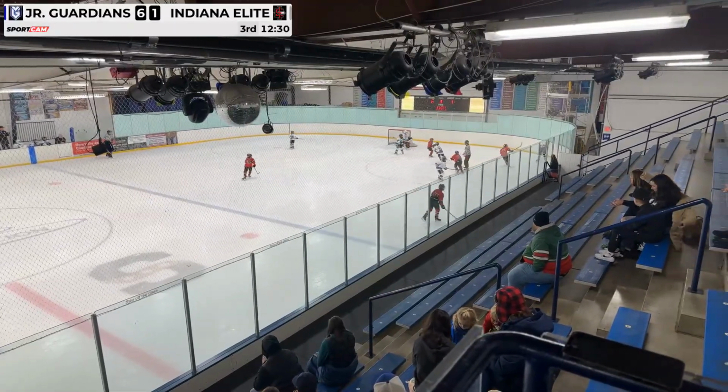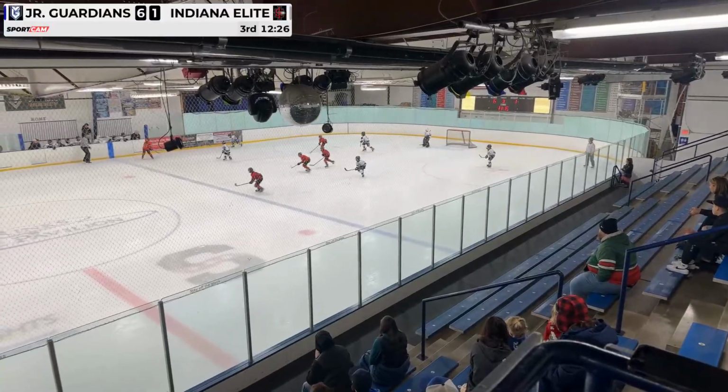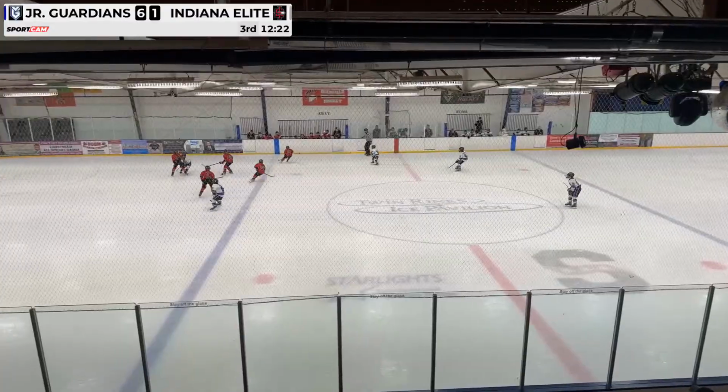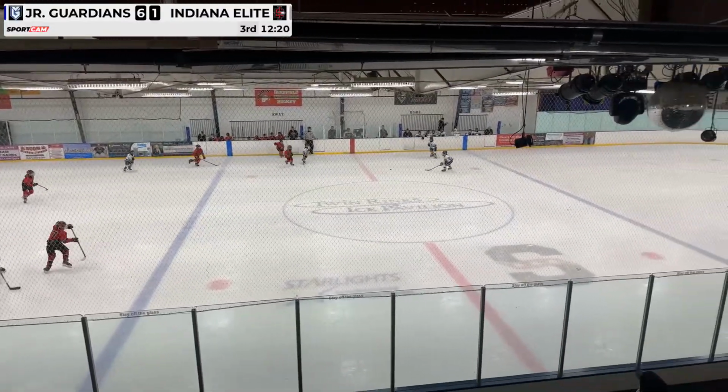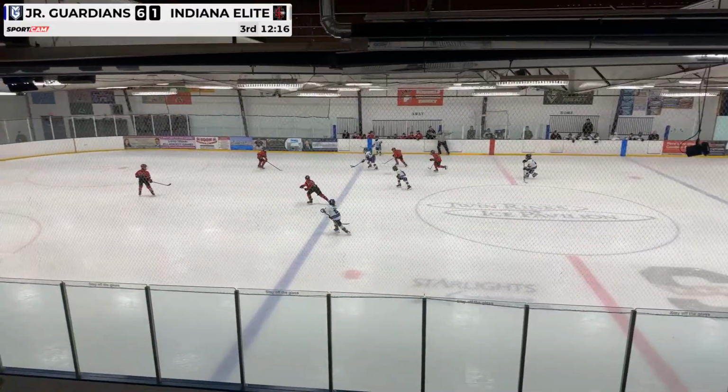Guardians win the draw. Simonson then throws all the way around the boards with O'Brien going to the other side. He passes it up to Campbell. Campbell with it. He's able to get out front, then gets it poked away. Indiana then throws it in the middle of the ice, and that's picked up by Simonson. Simonson steps around two guys. He's now skating it into the zone.